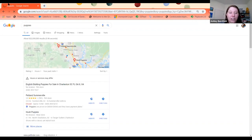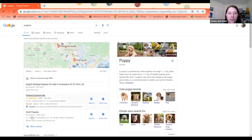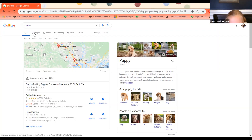So it actually brings up not just that, but it brings up searches of where we can buy puppies, or it also brings up hush puppies. So what we can do is at the top of our screen, images, videos, shopping. So we're just going to go to images. And here we go, we've got a ton of puppies.